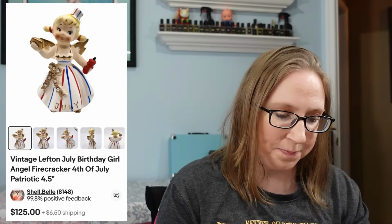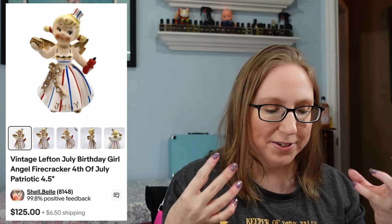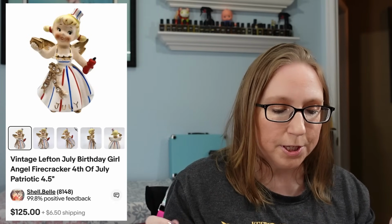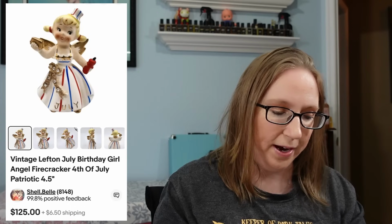This next item was so stinking cute. It was definitely one of those things where I just feel like I never saw this before until it showed up at an auction. This was a Left an Angel, like an angel of the month, but it was for July. So super cute, definitely desirable, this one. It sold for $125.